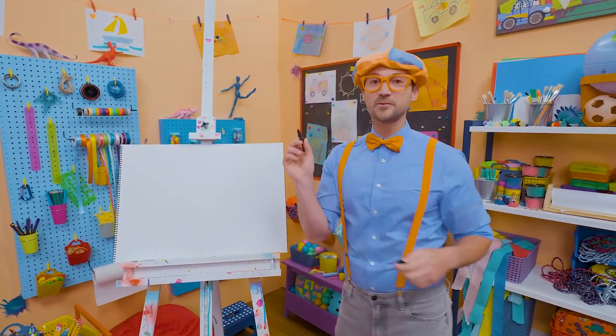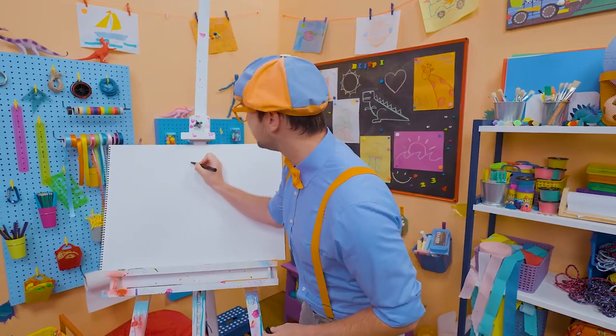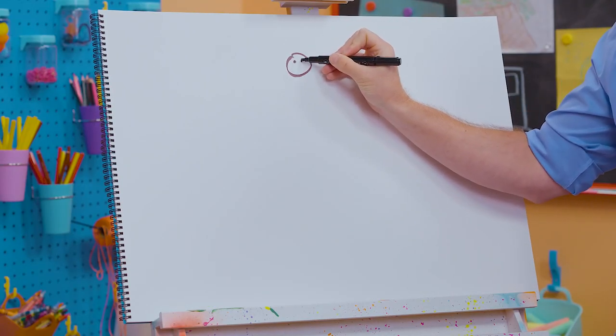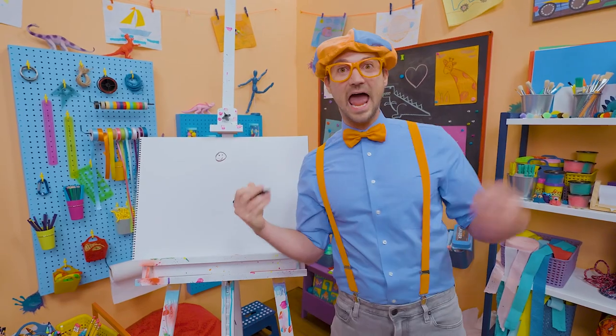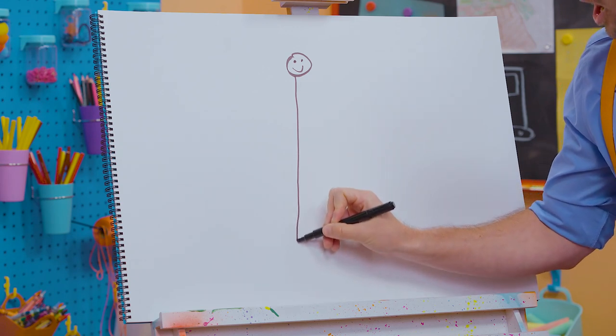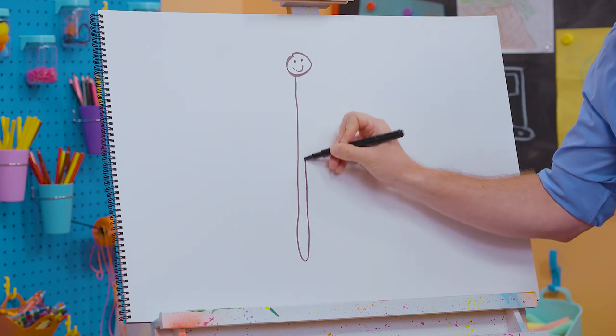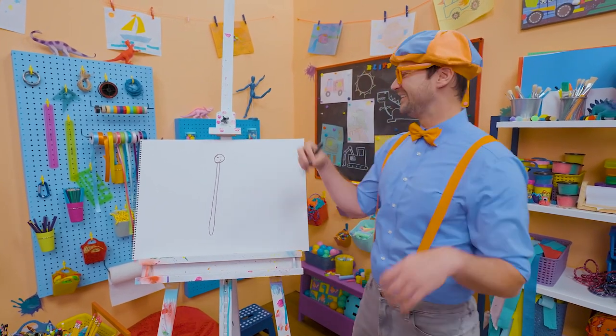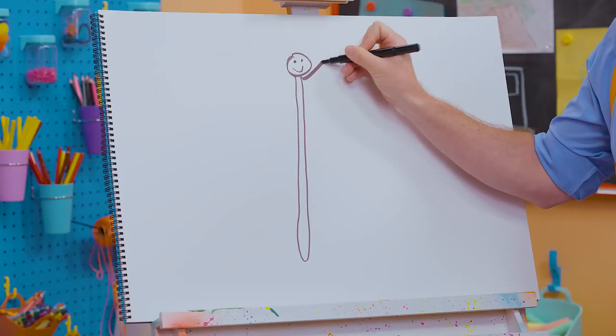Oh, why don't we start with the color black and draw its head? Okay, a small circle right up there. Oh, and let's make a smiley face. There we go, a nice happy butterfly. And then let's draw its body way down here. Yeah, very tall. Wow, all right, now let's draw its wings.